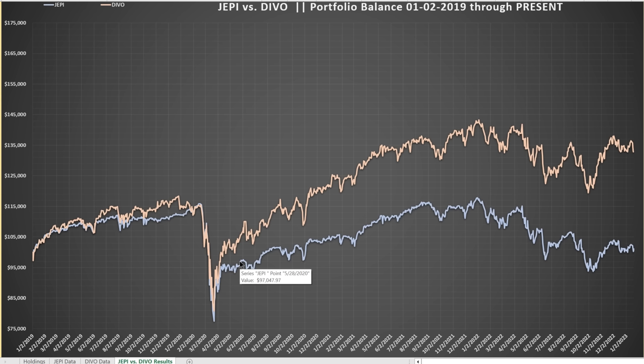And this is the inherent risk with writing covered calls, right? If you write them too close to the money, you get a lot of cash, but it caps your upside in your overall investment balance. And what looks like happened here is DIVO had a little bit more conservative strategy for the covered calls and allowed their portfolio to rise even more than JEPI. JEPI generated more cash, but as a result of that extra cash, their portfolio balance leveled off at a certain amount when it hit those strike prices.